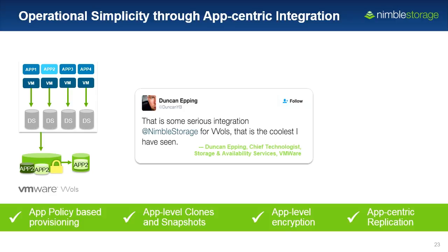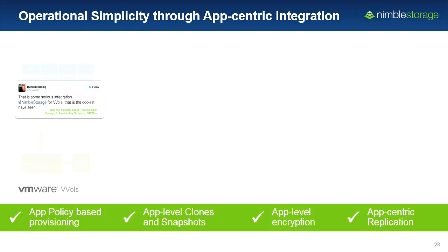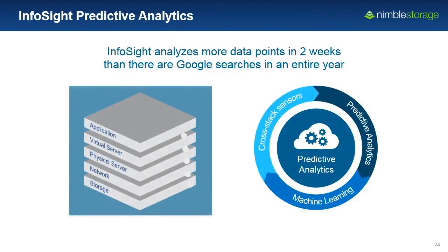Duncan Epping is here, right? He actually said, hey, Nimble is one of the greatest. We support VMware 2.0 and Base at 3, so we're really fast on implementing the new stuff. Duncan says it's cool, it's gotta be cool. We are working a lot on OpenStack things, so anyone working with OpenStack can do that, and for the other version of containers, like Docker, we are doing a plugin for that as well.